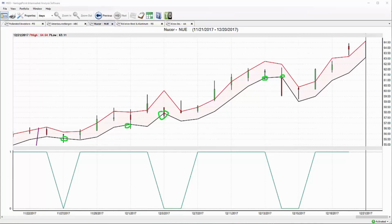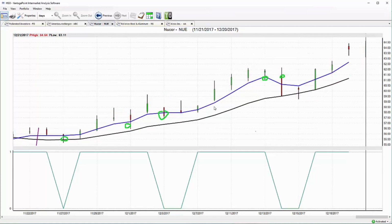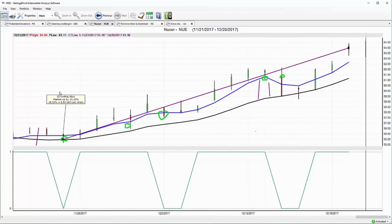But if we actually look at these predicted moving average levels, you'll see that look at the distance between these levels. I mean, you never have the trend reverse. It's only about a 4% pullback you get in the market here. And you really identify these trend reversals over a month ago. So you can make sure that you're in place and in position for that 15% move higher in Nucor there.